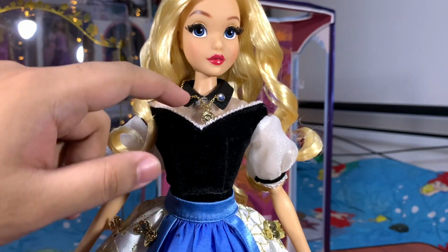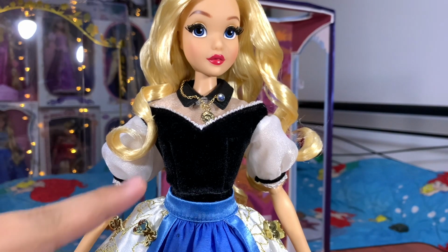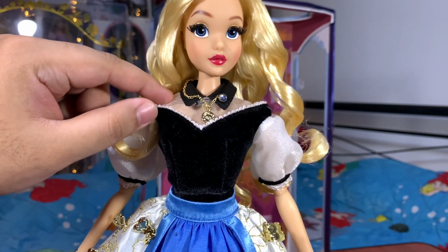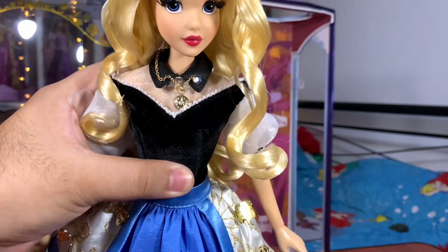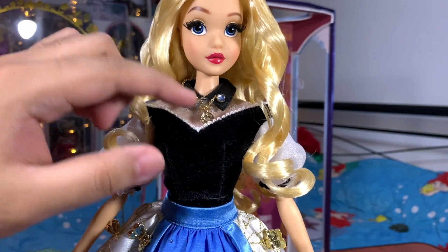And I love the little lace trim that it has along the, oh my God, what happened to my voice? Along the bodice here. And this little sheer material, I don't even know what it is, but it's very soft. It's shimmery and also very thin and delicate feeling. They're all stitched together, so it's not two pieces.